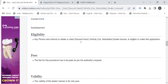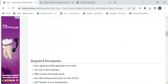Now we'll see the eligibility criteria. Any person who wants to become the dealer should be financially fit and lawfully fit to carry out this dealer business can apply for this license. To know the fee details, please approach the RTO department authorities.